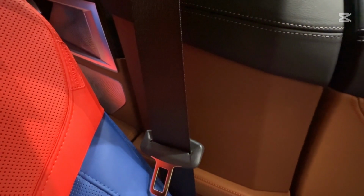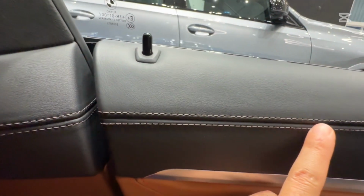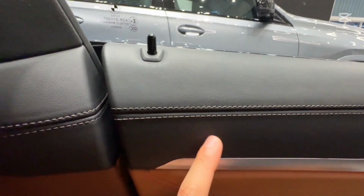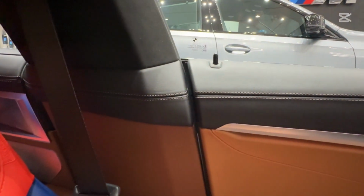Like I said, there is not a single piece inside this car that is made out of cheap materials. You can see how the nice contrast stitching carries all across the car, all the way to the rear door right there. So this is a very unique interior design, which I'm a very big fan of.